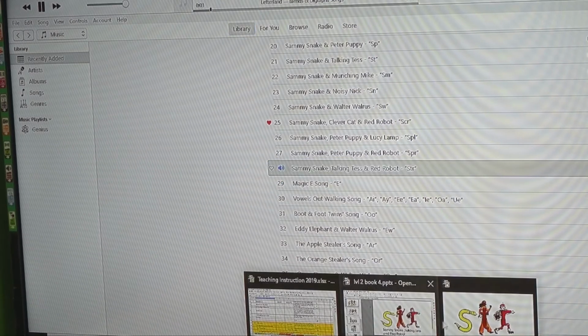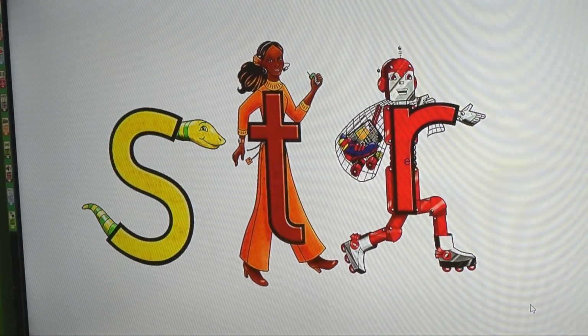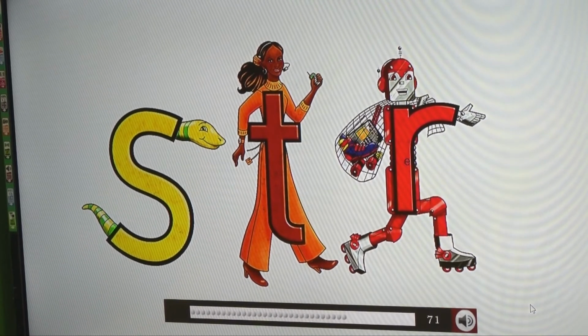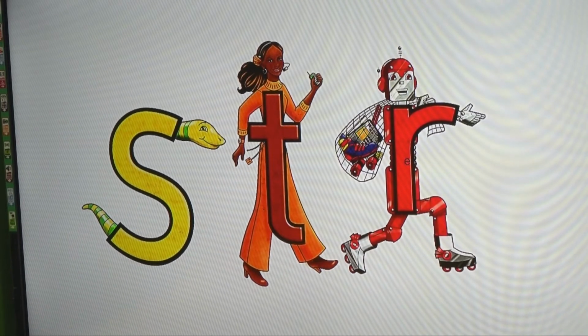Look, Sammy and Tess and the robot are struggling out in the street. Someone has strung them together. They can't stand straight on their feet. How will they get free? Tied together at the knee. That string is a very strong string. The Letterland folk all know it's a joke. The string is a stretchable string.